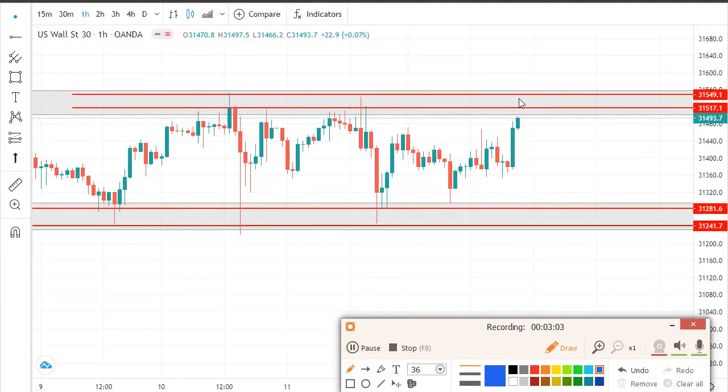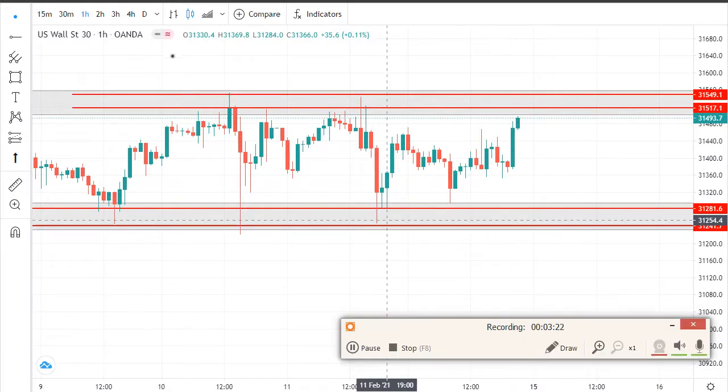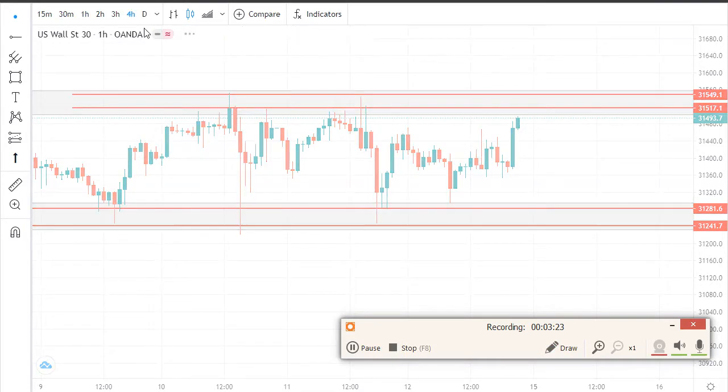So the point here for us next week is to look at whether the market breaks this point, or if it doesn't break, we will wait for the market, then we can sell and we can get it from here, then we can also buy. So it's very easy on this one, on US30. So let's go back again to the 4-hour time frame.